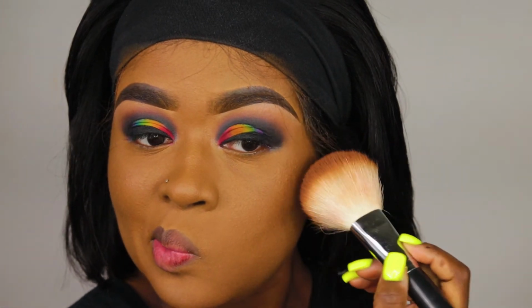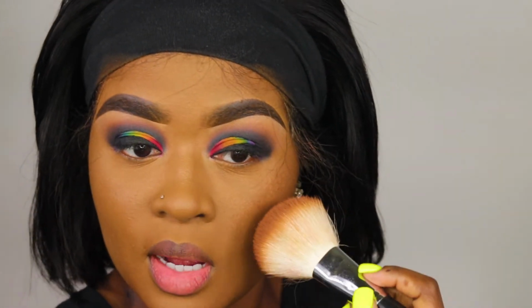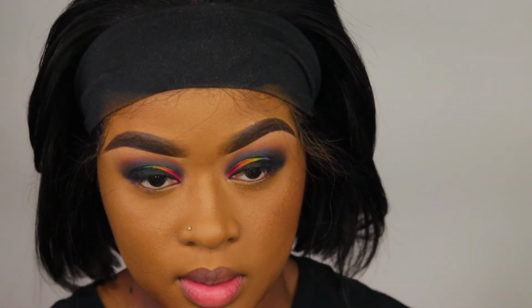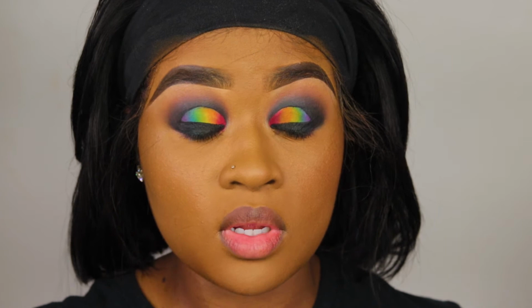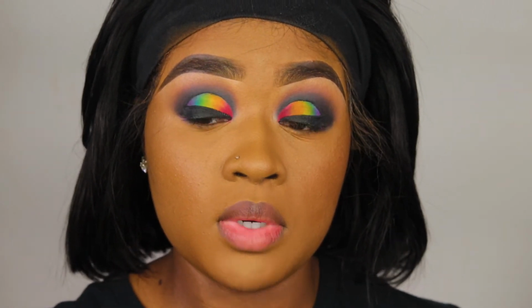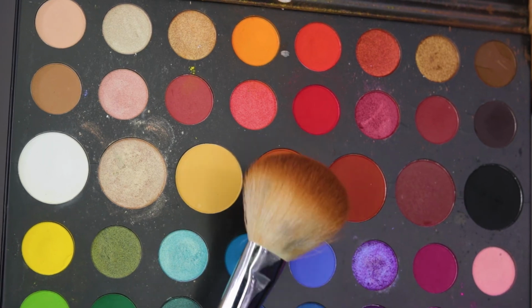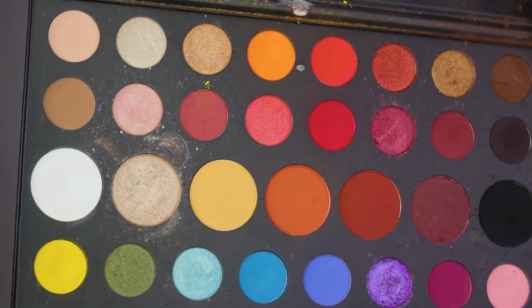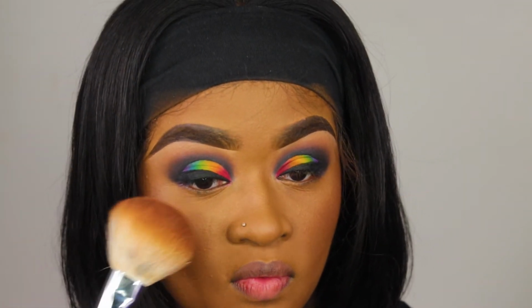We are going to put on some bronzer. Bronzer is probably my favorite part of makeup. I know I say that a lot for a lot of different parts of makeup, but bronzer, hands down. I'm gonna use this nice orange right here as a blush. It's just giving me such warm summer vibes.